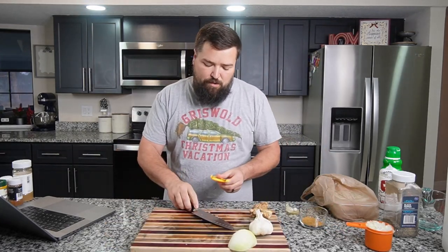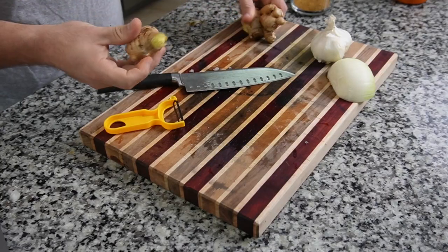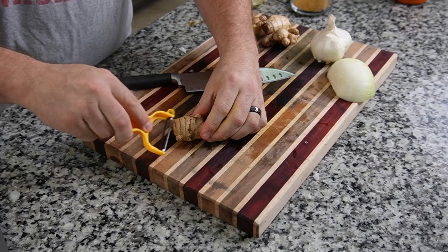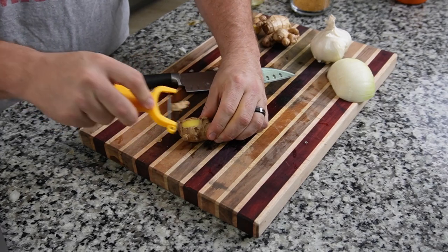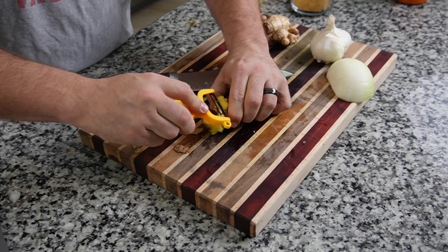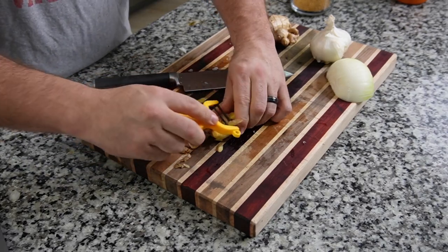Okay, so I've got this ginger root. I need one tablespoon of ginger root, and this is a lot more than that. So I'm just gonna take off a little nub here, and I am gonna peel it. I've never used this peeler before. There we go. So this is a peeler someone sent me. It's pretty good. I usually use the old style, but this one's pretty good. So we're just gonna peel this off.